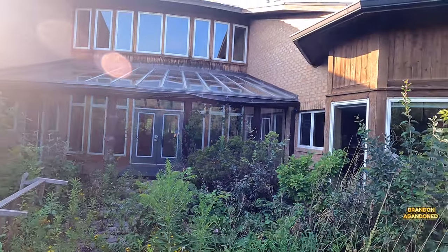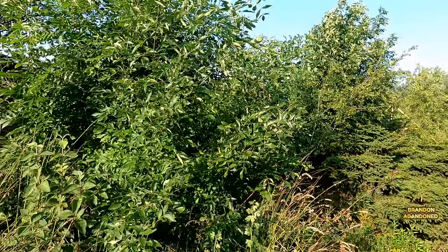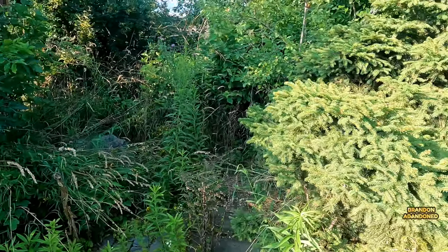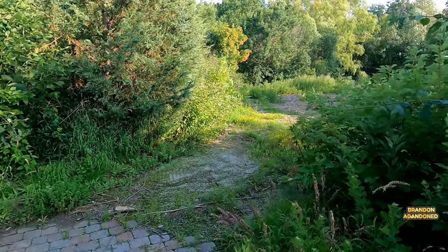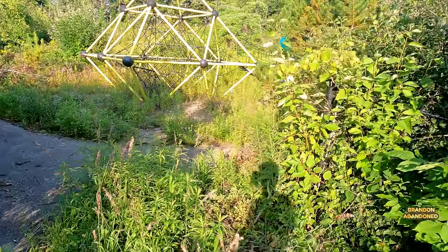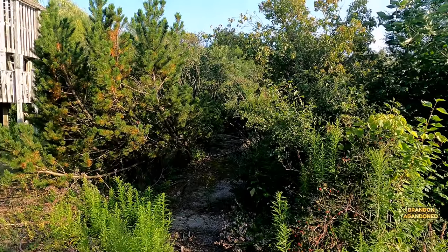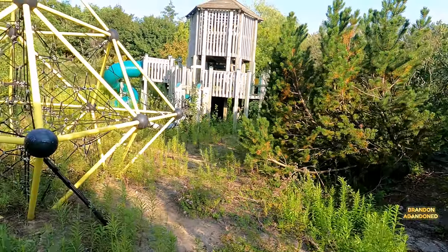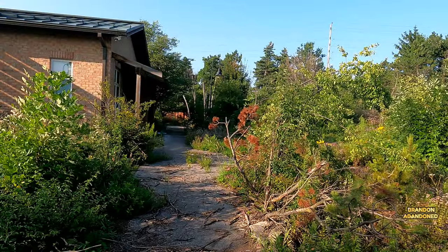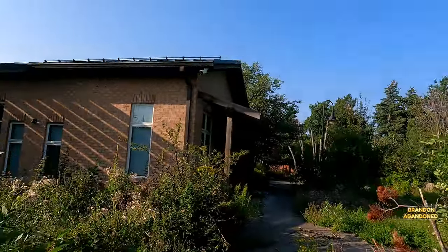Right here, this is pretty much the back entrance of this, what could be a resort. Look how completely grown over it is. Like there was a pathway there, it's gone. Little ugly area over there. Like there's this real cool jungle gym. It's completely grown over. See, there was a pathway there too, but it's gone now. Real cool, huge wooden jungle gym. But just look at the whole pathway. Everything about this place is overgrown. And the eaves troughs are falling down.